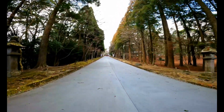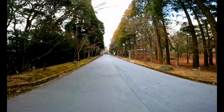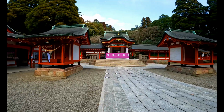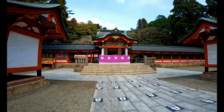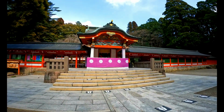The shrine is very long horizontally and the torii gate is very large, which was very surprising. I don't think there are many shrines of this size in Japan. I have traveled all over Japan and seen many shrines, but I have rarely seen one this large, so I think it is worth a visit.